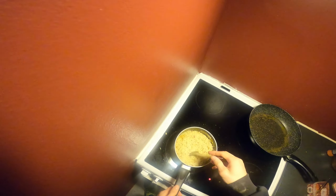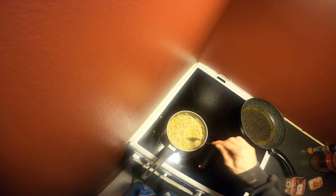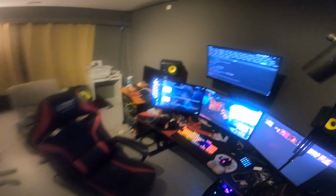Need more water. Well, it's definitely been spiced from before. So yeah, so that's what's going on the next couple of days.